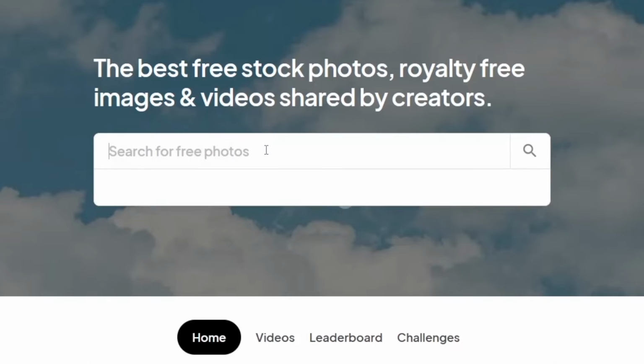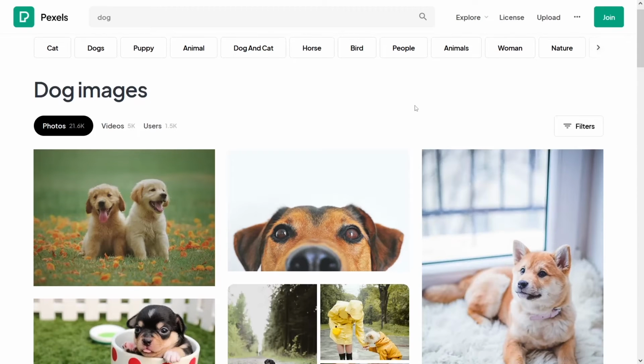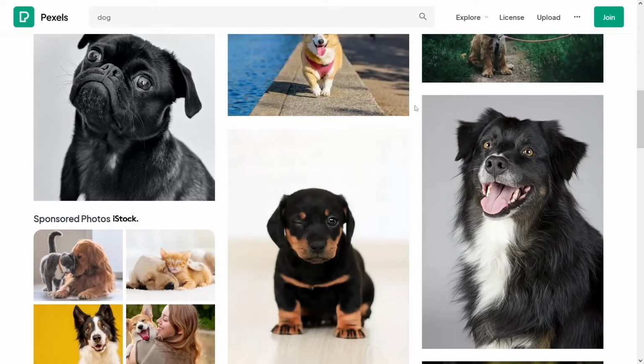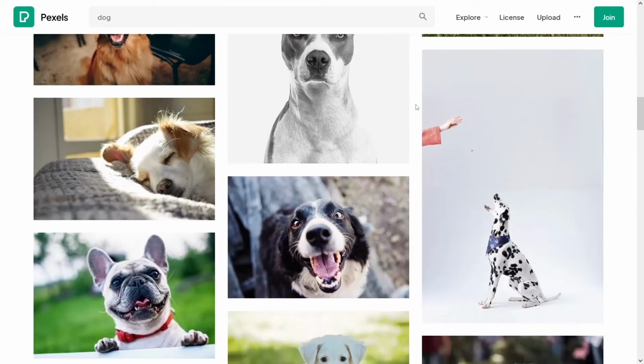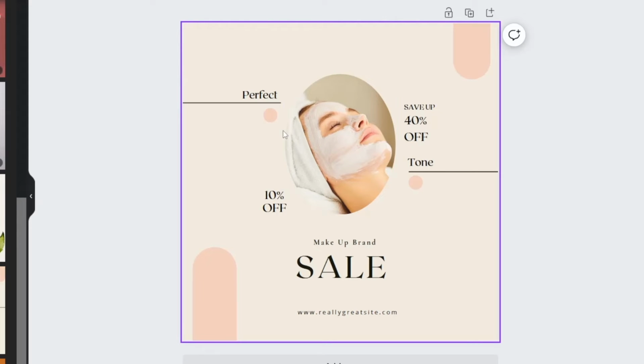So you can even just search. For example, you can type in dog, and then there's going to be all of these doggy pictures which you can use totally free. You just have to, for example, I don't know, you have to click on it and then just click on free download, and it's going to go to your computer really quick. Later on, you just upload that into this editor of canva.com, and then you can do whatever you want with it.